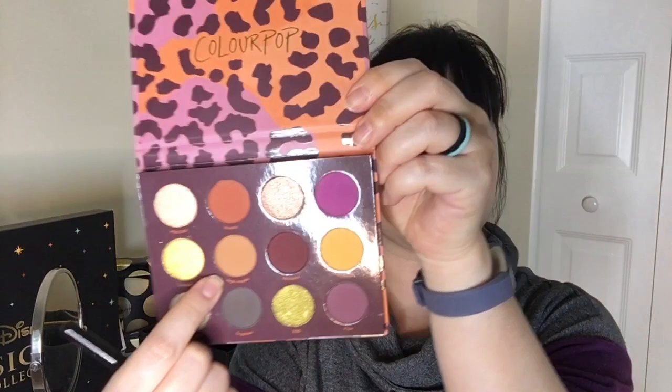The first color I'm gonna use from the Good Sport is this one right here. It is High Hopes. And I am going to apply that in the crease just below where I applied that last color. I'm gonna assume that this palette is pretty much the same as all the others. Good pigmentation, some kickback on some of the shades, but generally just all in all a good palette. I haven't really ever had a bad experience with ColourPop eyeshadows.